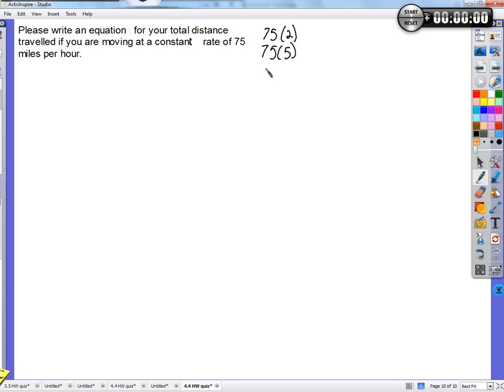75 times 12. 5 times 12. You can see that 75 is a constant. It stays the same no matter what. You're just going to get 75, a constant 75, and multiply it by whatever the number of hours that have gone by. Okay. Take 75 and multiply it by the number.